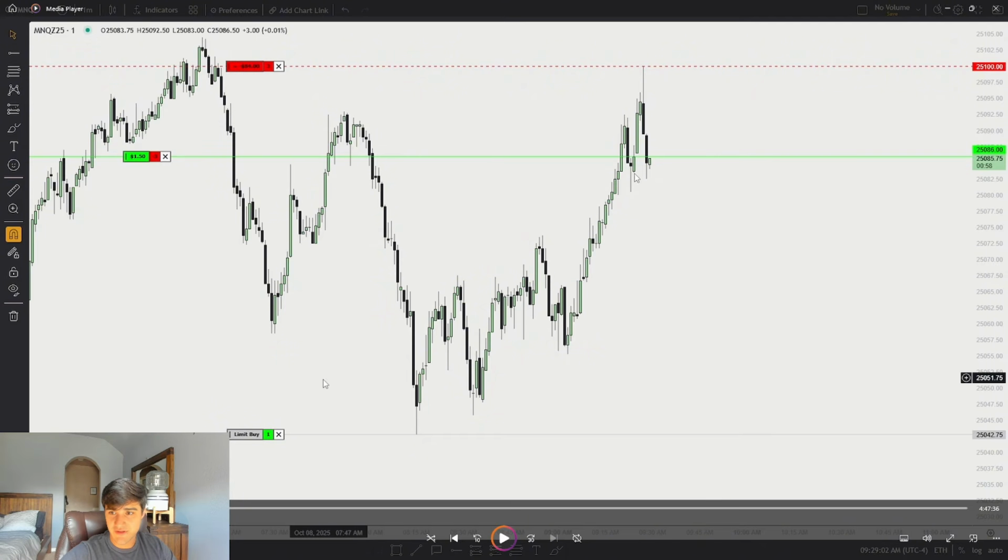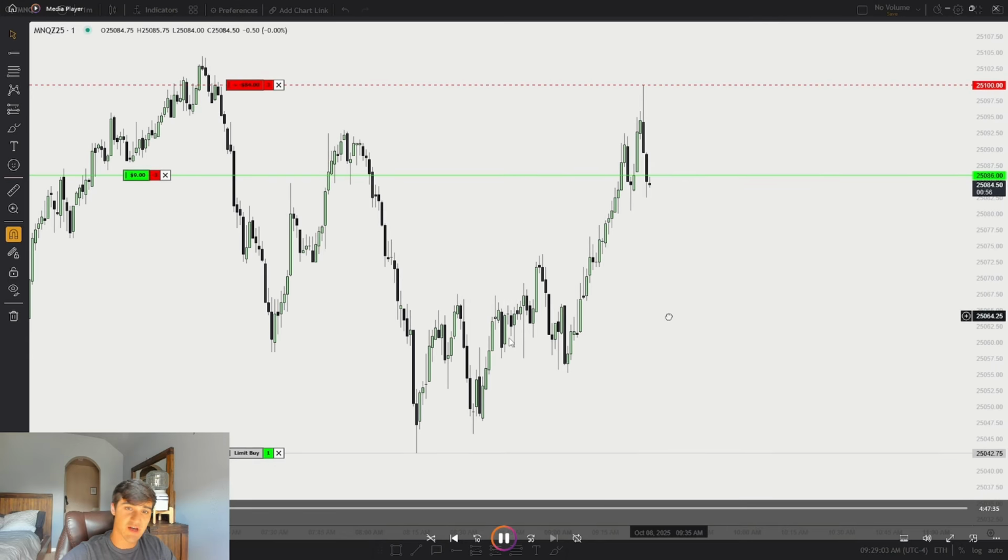But it was a bit early. We still do end up violating that gap, so I guess I would have put risk on anyways. But this is before the 9:30 open, and I have a rule that says I cannot trade before the 9:30 open. I cannot trade pre-market.